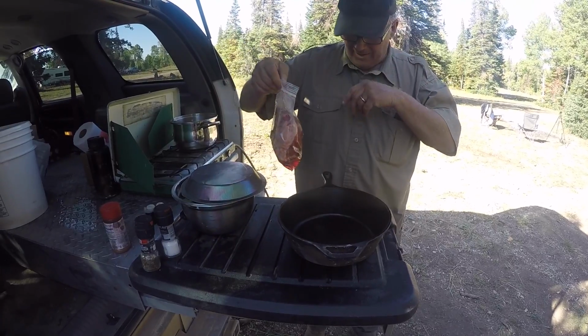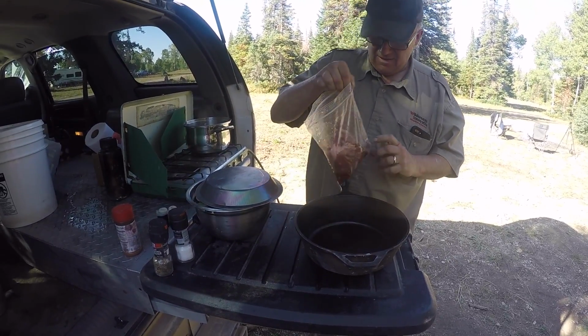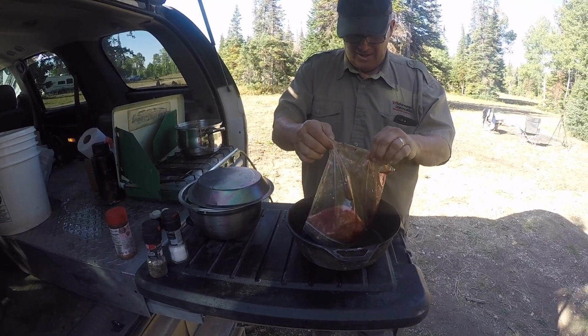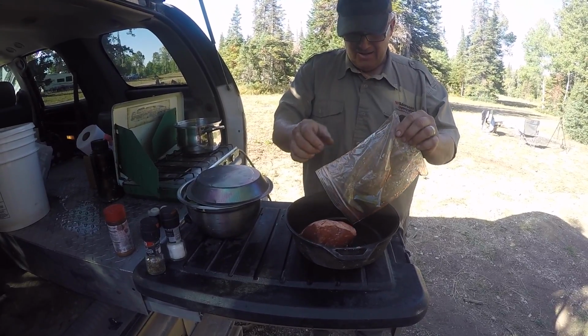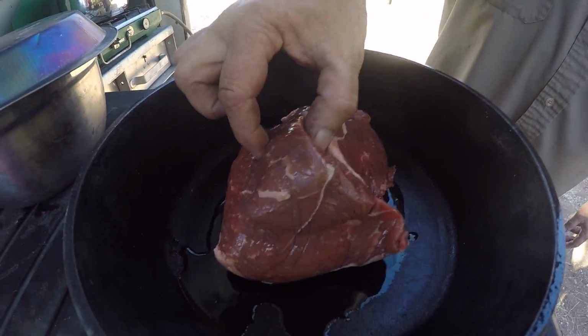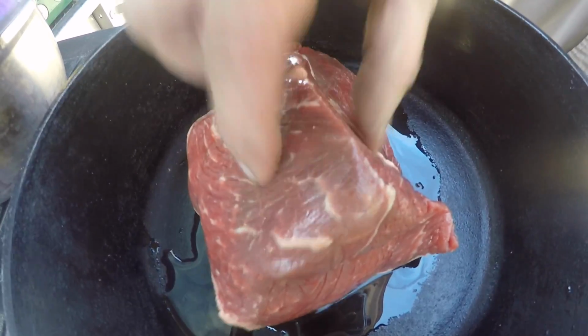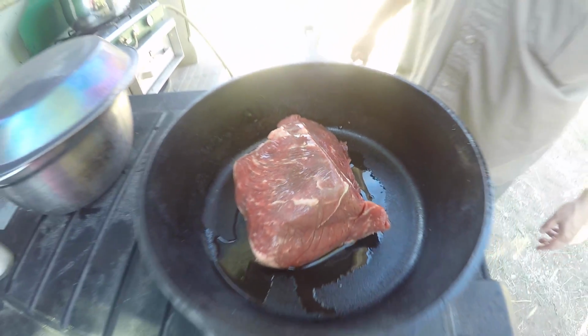All right, so we're going to do us a nice roast here. Shauna's had it thawing out. Nice roast there. Oh, that's going to be beautiful. Later this afternoon, we're going to eat this thing.